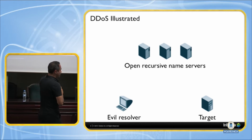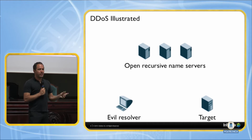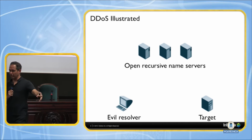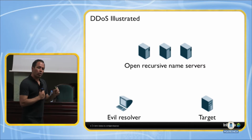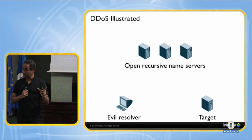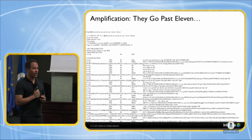Now, in this case, if the query is about the same size as the response, that's not a very effective attack. Right? You may as well just send the traffic directly to the target. So if we're clever, we're going to look for a relatively small query that generates a large response. Right? And luckily in DNS, there's lots of opportunity for that.